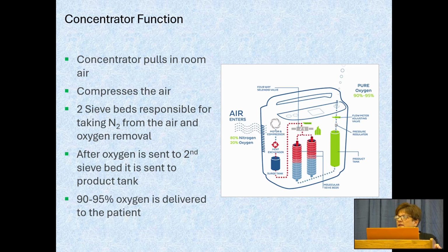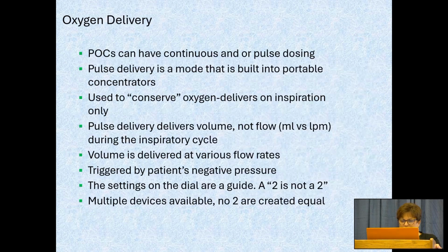The idea is 90 to 95% oxygen output is still therapeutic. When you start getting into the 75, 80% range, by the time it gets into the lungs, we're about 21%. So keep that in mind, because this is the stuff that our patients don't understand when they're out surfing the internet to buy concentrators. So a little bit on how they work.